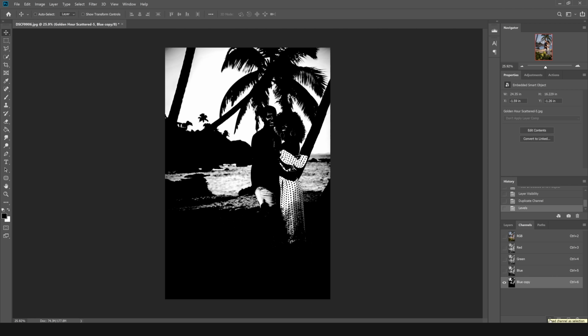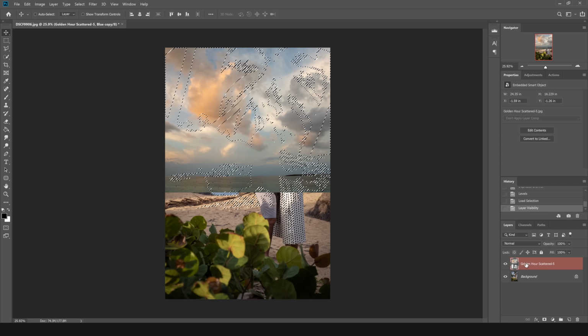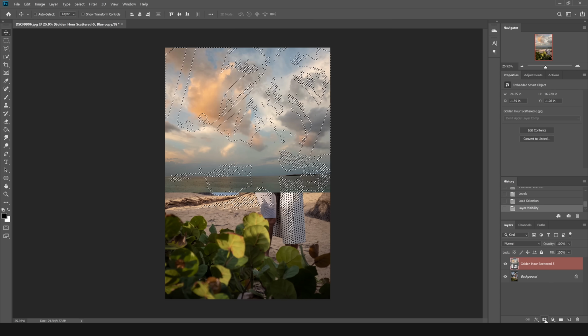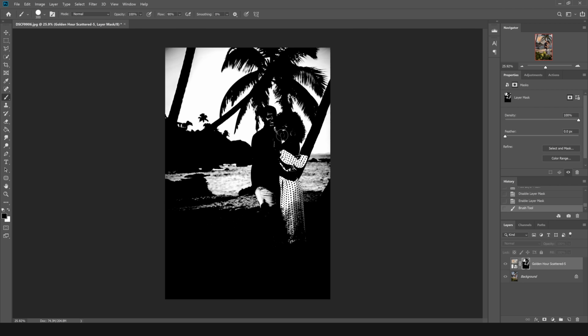I'm going to come down here. You can see how complicated this is. I'm going to hit Load Selection. I'm going to highlight everything back. I'm going to go to Layers, and I'm going to apply my selection now as a layer mask by hitting the Add Layer Mask. And what you can see, it's not too bad. Let me hit Alt and select my layer mask. And what I want to do here is I just want to paint out any of the area that might be affected, like their skin tones, obviously her dress. I don't want the sky showing up on the dress.